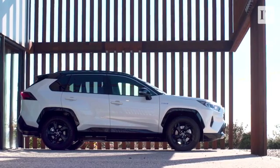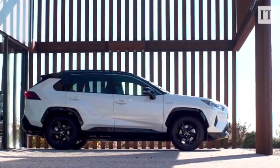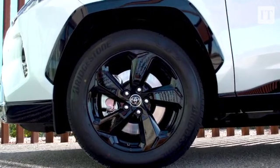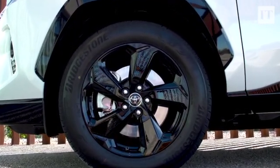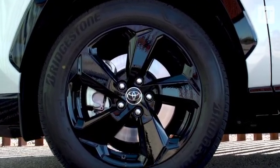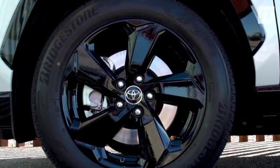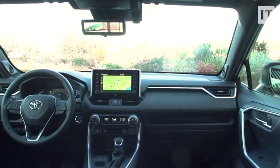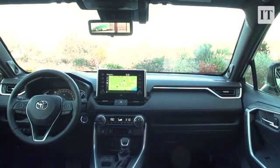Look at those big, hefty looking squared off wheel arches. This is a car that wears its rugged outdoorsy nature very much on its sleeve. So it feels and looks very, very different to the much softer edged previous generations of RAV4. It's moving away from that urban SUV crossover style to something much more proper 4x4-ish.